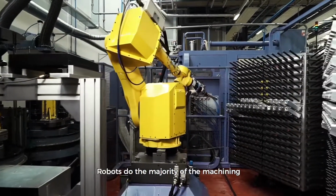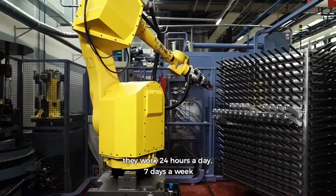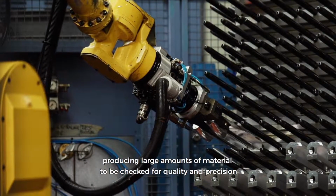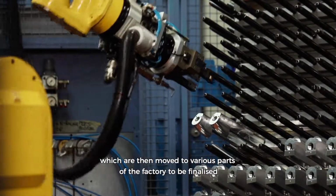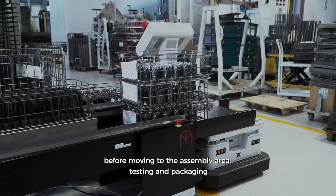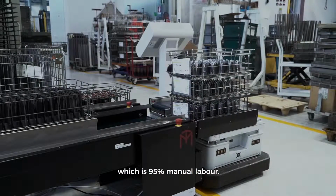Robots do the majority of the machining. They work 24 hours a day, 7 days a week, producing large amounts of materials to be checked for quality and precision, which are then moved to various parts of the factory to be finalised, before moving to the assembly area, testing and packaging, which is 95% manual labour.